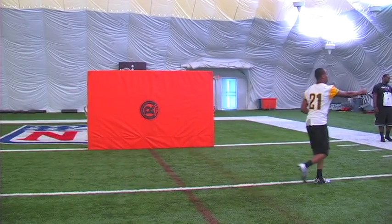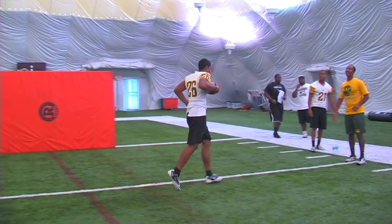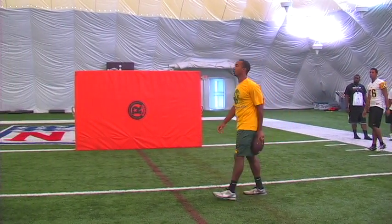See the point of the ball, catch it, tuck it away. They drop the ball, they got to go back. They can't come back over here until they catch the ball, all right? We want them catching the ball, right? We want picks. So you get a 2 for 1 there.